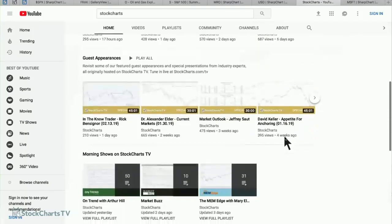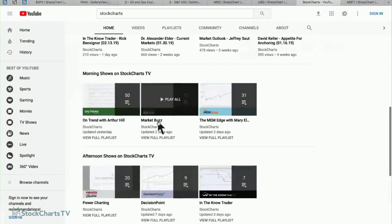And so what happens anyway, farther down here is Market Buzz, and you'll find 2 of those every week.